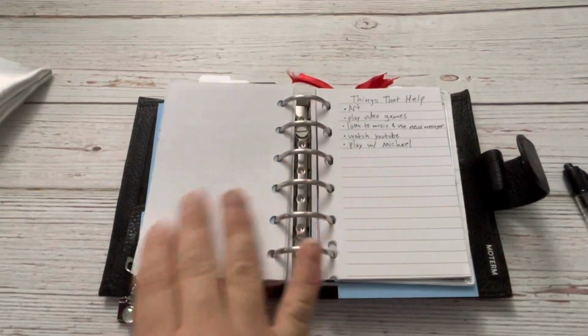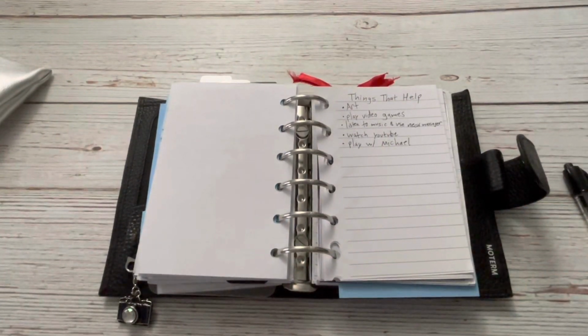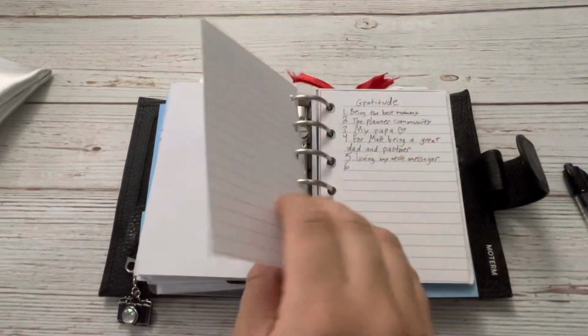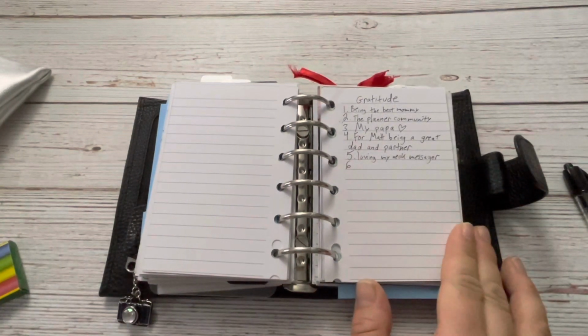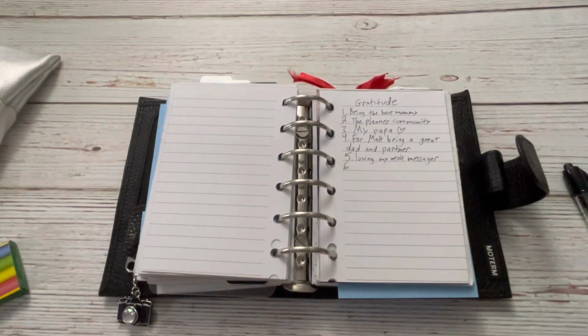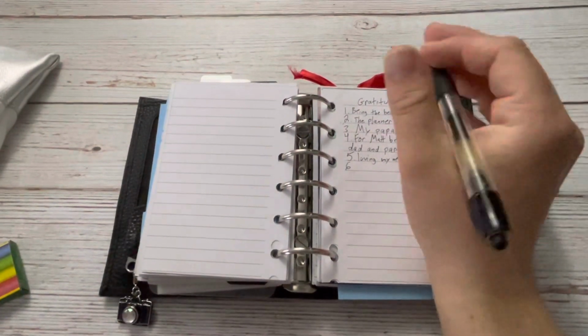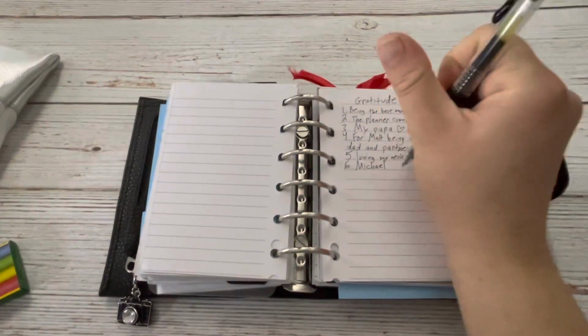I don't like my handwriting, but here's some list things. Gratitude things. Oh, this is my anxiety section, but I just need to work on it more. Things that help me. Gratitude, I've been doing every day. I need to write sentences next time. I'm adding one day. Today's is Michael because he's not feeling so well.